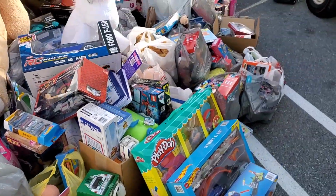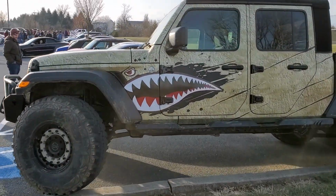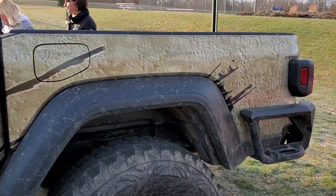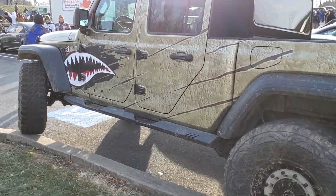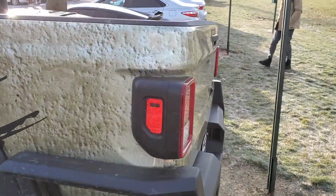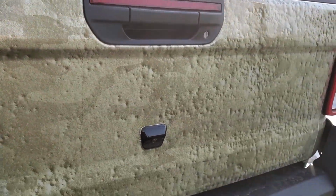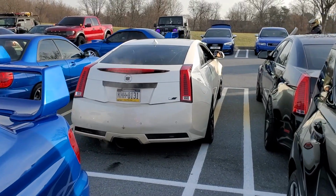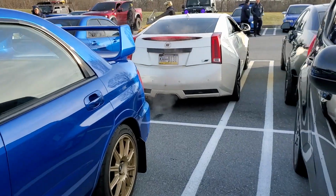This is awesome. So starting out here, we got the Gladiator with the sort of camo mud wrap on it. Looks like they've been out around some mud already with it, but pretty crazy wrap. It's really pretty shiny. Heads up, if I ever see a good-sounding CTS-V, it's going to be on the channel.